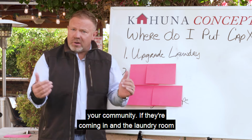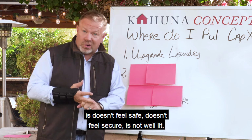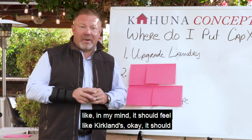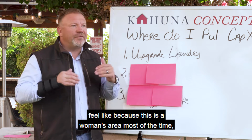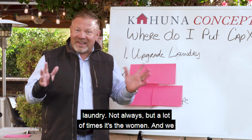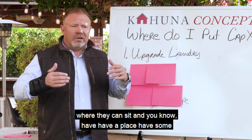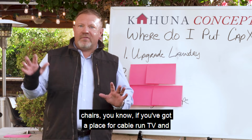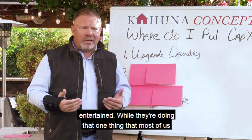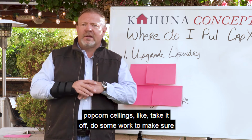And think about your community, if they're coming in and the laundry room doesn't feel safe, doesn't feel secure, is not well lit, and doesn't feel comfortable. In my mind, it should feel like Kirkland's, okay? Because this is a woman's area most of the time, and let's understand that's normally who's doing laundry. Not always, but a lot of times it's the women. We want to make it feel like Kirkland's, a place where they can sit and have some chairs. If you've got a place for cable, run a TV and have cable going. Have something to keep them entertained while they're doing that one thing that most of us dread, which is laundry.